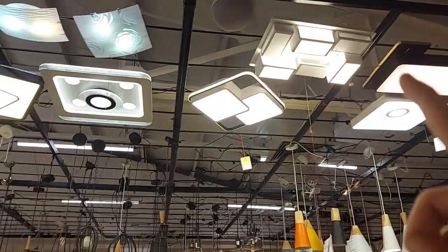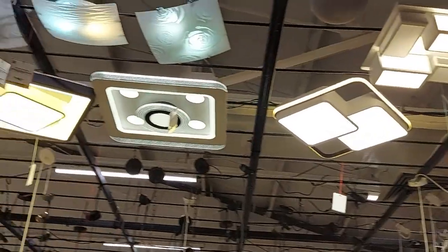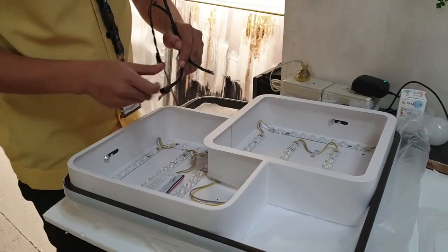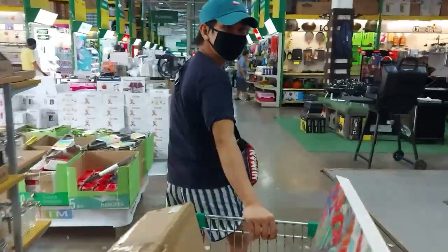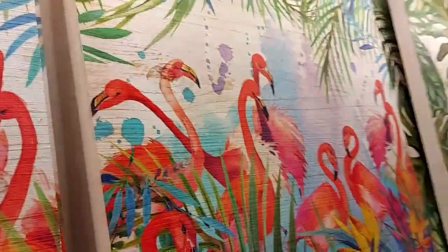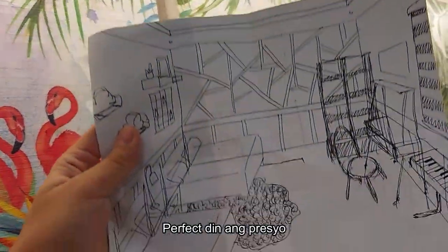So namimili kami ng ilaw kung ito, or itong isa, para medyo minimalist na modern pa rin. So I think this is it. So ito yung napili naming ilaw. Ayan, tignan natin. Alternate lang. So ito, bagay siya dun sa theme ng room na flamingo. Tapos wood pa siya. Perfect.